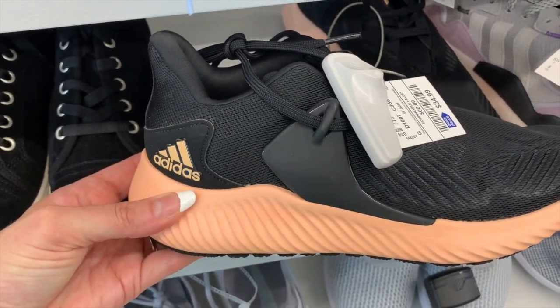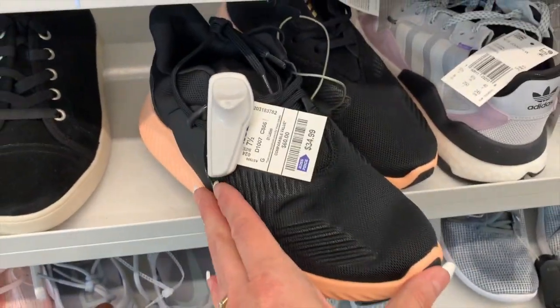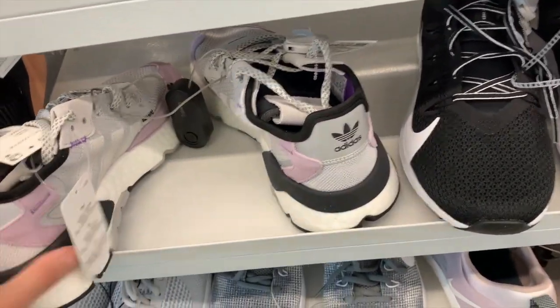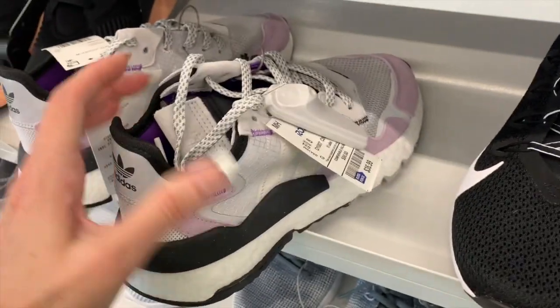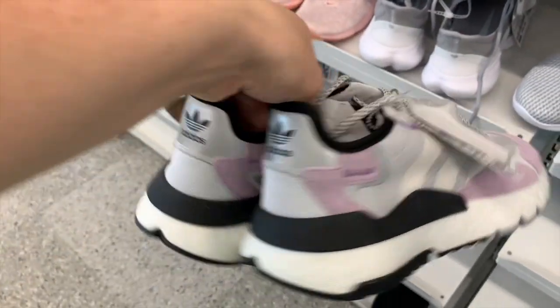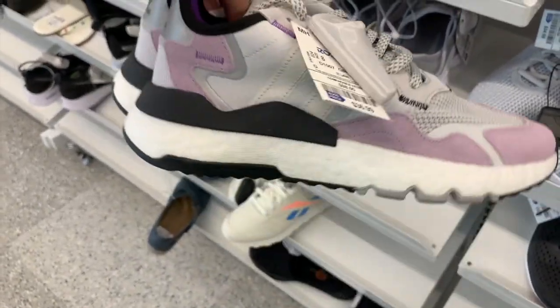Like these by Adidas, these are $34.99. They normally go for $60 in the stores. These, wow, they just look so nice and sturdy. I think this is a running shoe. These normally go for $98, but they're $36 here. Like, these are nice.